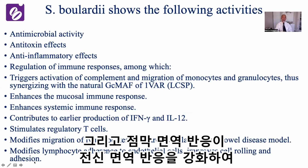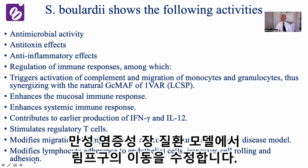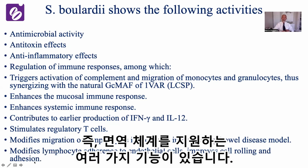Enhances the mucosal immune response, enhances the systemic immune response, contributes to earlier production of interferon gamma and interleukin-12, stimulates regulatory T cells, modifies migration of lymphocytes in a chronic inflammatory bowel disease model, modifies, that is improves, lymphocyte adherence to endothelial cells, improves cell rolling and adhesion. In other words, it has a number of functions that support the immune system.